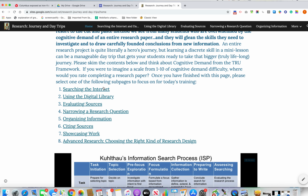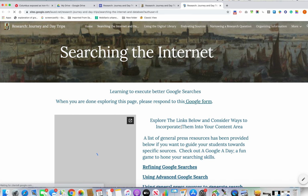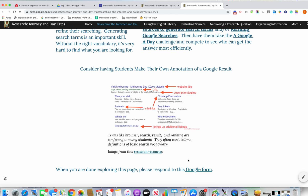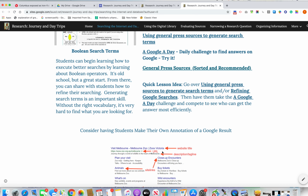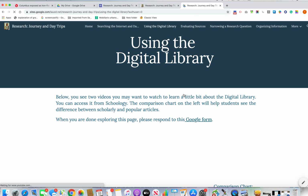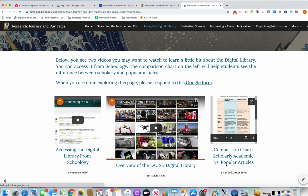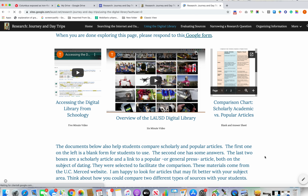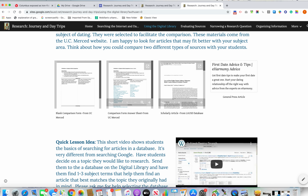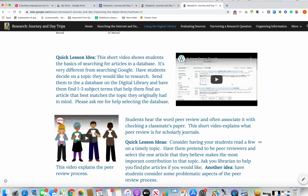And the purpose of each part of this is that not only would they have, hopefully, a wealth of resources that they can use, but every single page has some quick lesson ideas, at least one. This one has a little bit less, but just a couple quick lesson ideas here. And then using the digital library, again, everywhere it goes, it'll talk a little bit about how to do that, comparing scholarly articles with popular articles, and again, as you go through it, you'll see quick lesson ideas, ways that you could teach some of these skills without necessarily teaching the whole research project.